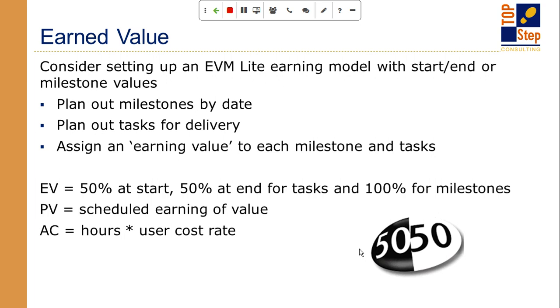So you expect to finish this work on the 17th, and this work on the 31st, and this work on the 22nd, and each of those milestones may represent an amount of work that needs to be delivered. Think of it in terms of a statement of work with payment milestones. Some may say, I'm going to break this up into 4 pieces and it's 25% each.